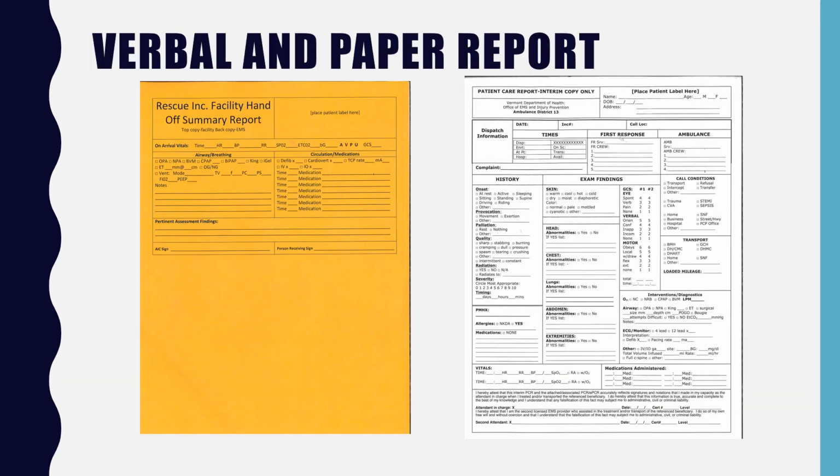Just because you give a verbal report doesn't mean you can just leave. We need to leave paper documentation at every receiving facility, kind of as a summary of events. So if the EPCR isn't immediately available, we need to have one of these filled out, and the EPCR will never be fully available. It takes too long to fill out. So if you stay at that facility and write the entire electronic report and print it out, then that, no, we don't have printers.